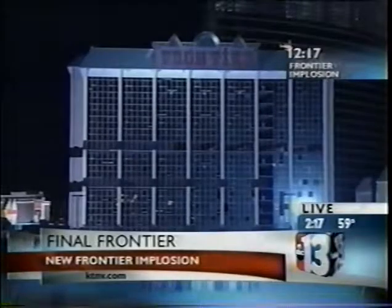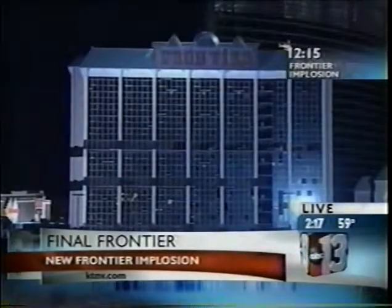6 minutes, 2 months and millions of dollars. Crews won't tell me exactly how much it costs to destroy a building like this, but they will tell me that it is surely in the millions. Reporting live, Steve Ryan, Channel 13 Action News. All right, Steve, thank you. Stay put there. We'll get back to you in just a minute.